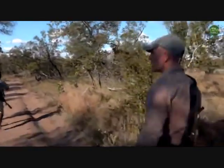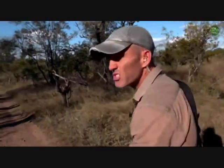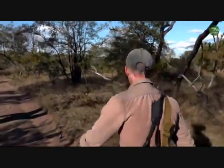Now, we're going to walk a bit faster. We're going to walk quickly because this leopard is coming down to have a drink here. Let's go quickly around the corner. We might get very lucky because to see a cat on foot is tremendous.